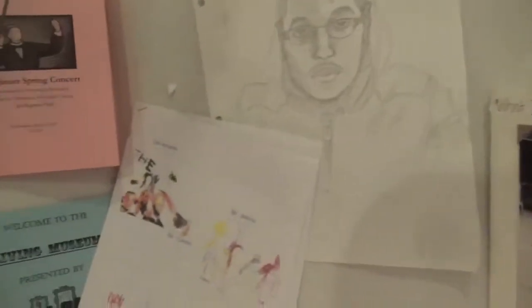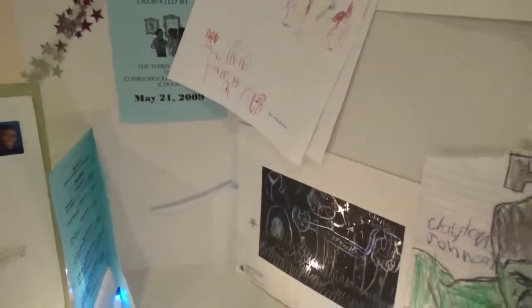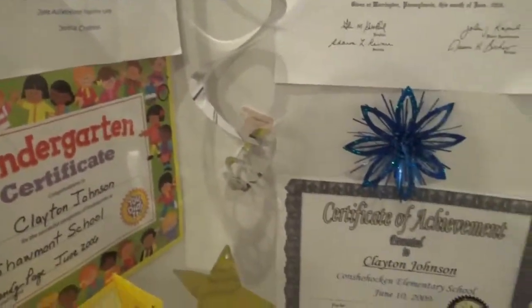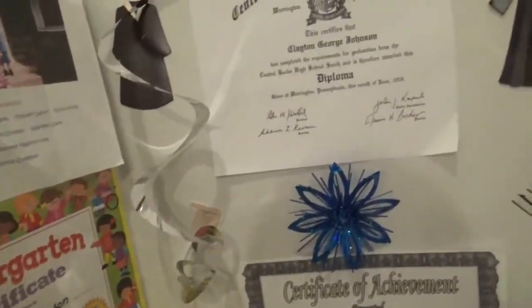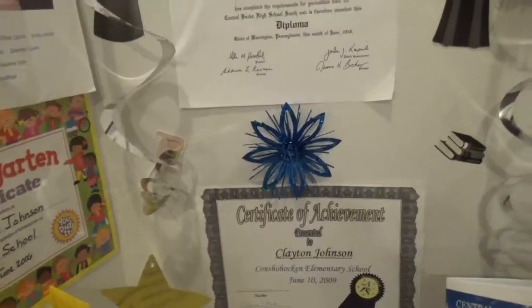This is a self-portrait he did. And some programs from concerts he was in at school, when he was playing instruments, and different little things, plays and things he was in. In the center, this is a collection of his high school graduation, kindergarten graduation, preschool graduation, and all that memorabilia, programs from kindergarten, program from high school, and different elementary school programs. And these are the swirlies that I was also having in the ceiling. Truthfully, they fell down, and I just used them to drape over here and different other places in the room when they wouldn't stick.